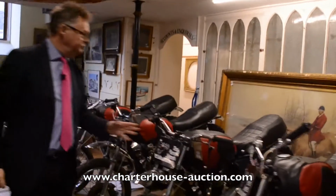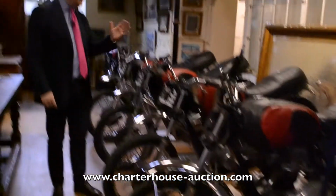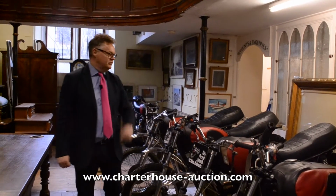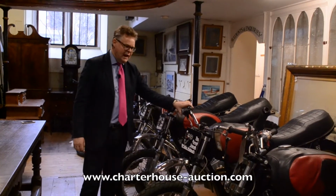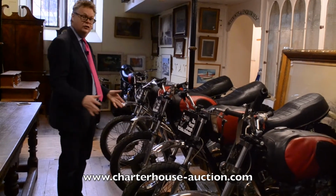Now, many of you who follow us know we have specialist auctions just devoted to classic motorcycles. But these are a little bit more special because these are the motorcycles from the Royal Signals, the White Helmets, the motorcycle display team. And they disbanded in September. We have 6 of their motorcycles which are coming up for auction.